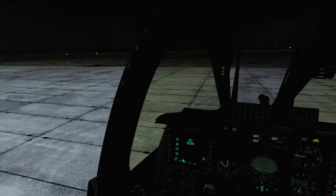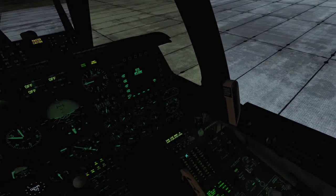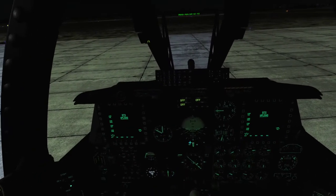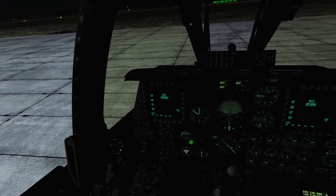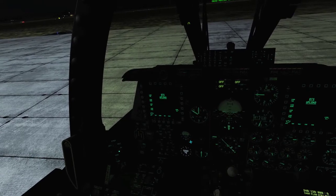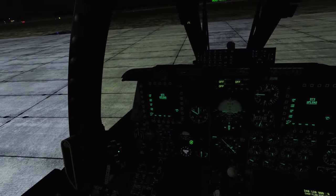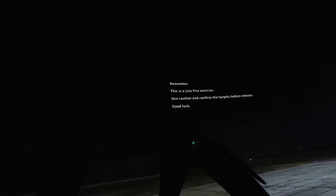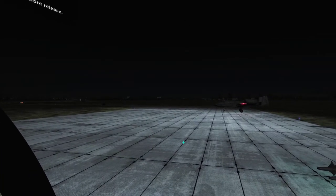The no-fire zones simulate combat in an urban environment where there are strict rules of engagement regarding minimum collateral damage and weapons release headings to avoid friendly fire. Remember, this is a live fire exercise. Use caution and confirm the targets before release. Good luck.